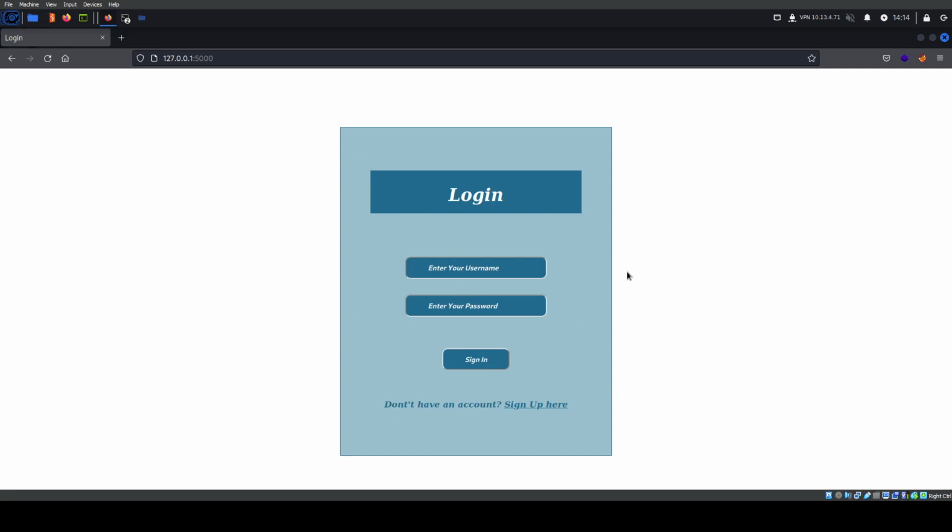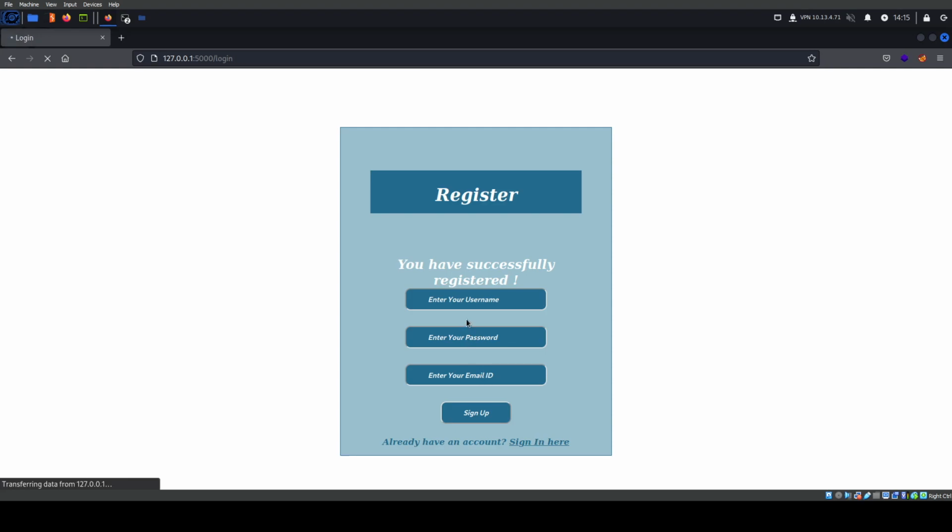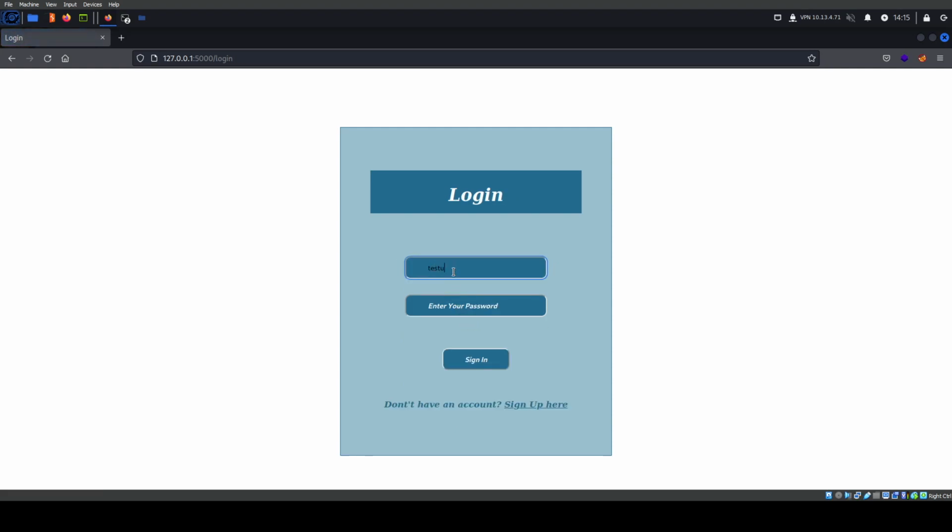So it looks pretty much the same, except a wider background. Let's see, we can sign up. So it looks like it's the same functionality. So let's say you're here and you didn't know about, well, let's see what the site looks like. Probably there's nothing going on here, but let's just do it for the sake of completion. Test@test.com. Now sign up. We're gonna sign in. Test user, password.